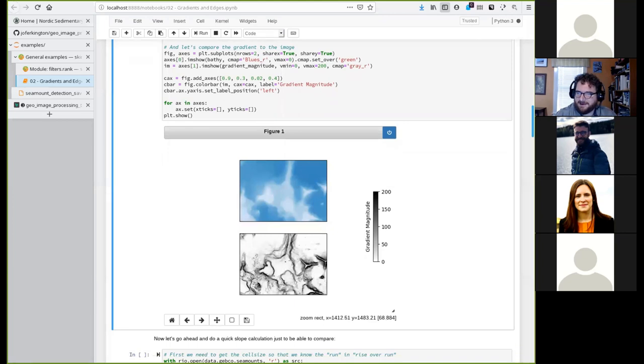This is gradient magnitude. Notice we don't have a direction to it. It's just like every side is the same. So it's not always the best display to put over an image. We'll show some others that are sometimes a little better for the eye, but it's a good one to keep in your back pocket because sometimes it is very useful to look at. But it really lets you see some of these fine features.